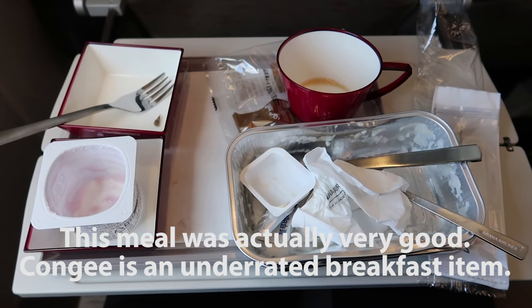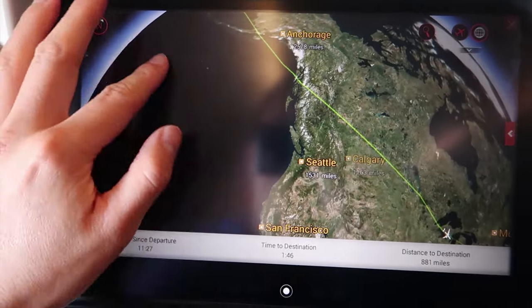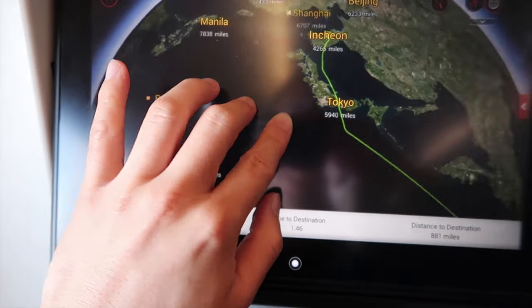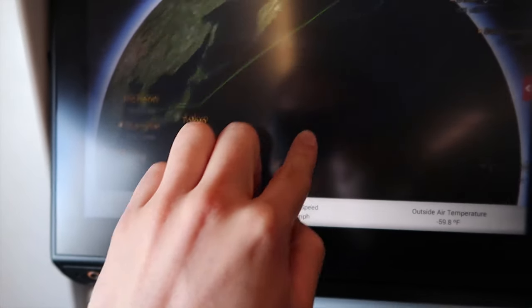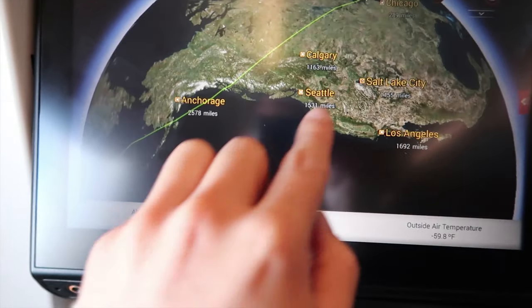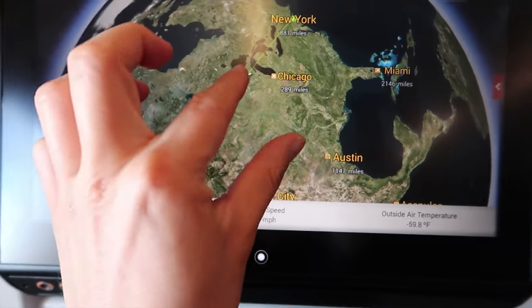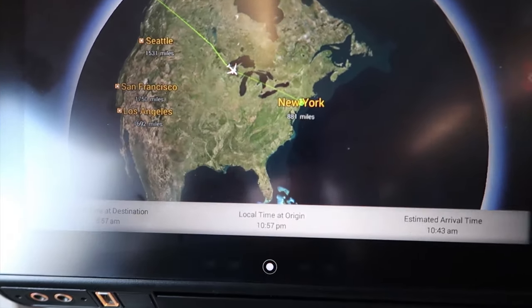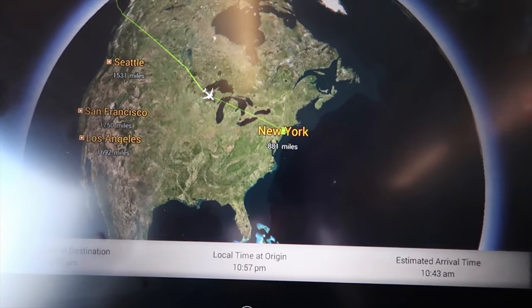Alright, what's next? We started off all the way in Seoul, and somehow we just took a turn, which meant we ended up heading closer to Chicago, and if anything, New York is still a while away.